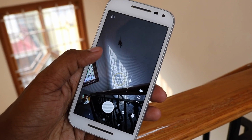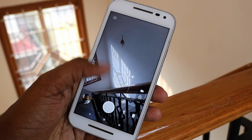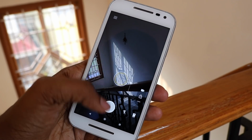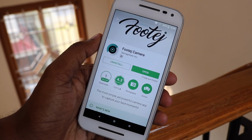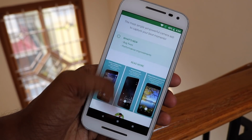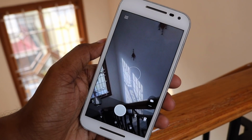A major issue which I had with the ROM which I previously tested was the camera app. But luckily, that issue didn't return here. And even for this, I had to use a third party app called Footage Camera. It's available in the Play Store for free. You can download that. And with that app, the camera works absolutely fine.